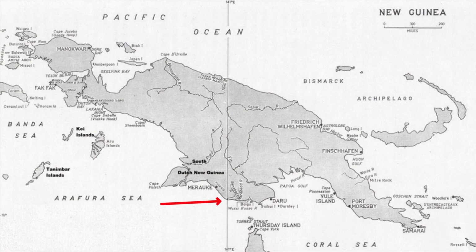MacGregor soon found another problem, to do with the border. The border between British and Dutch territories was not easy to find.